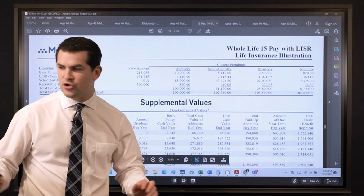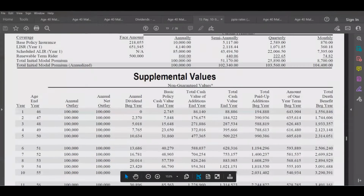If it's 10 grand per year, the same thing will apply. So before I look at the chart actually, well, let's start here. Here's our funding, annual net outlay, $100,000 per year. Now, when this illustration was prepared, it assumed these payments were made on an annual basis, and everything was made on the policy anniversary date at the beginning of each year.